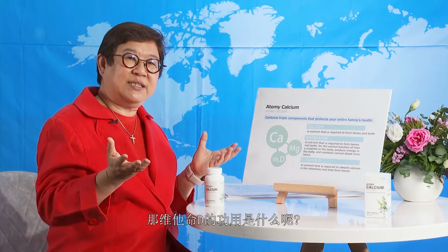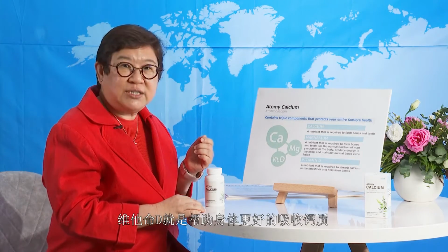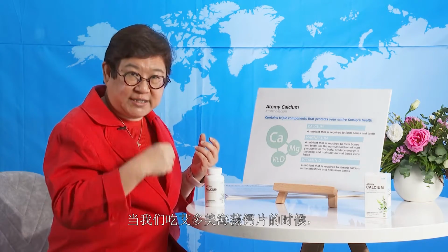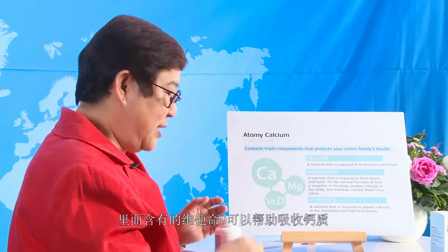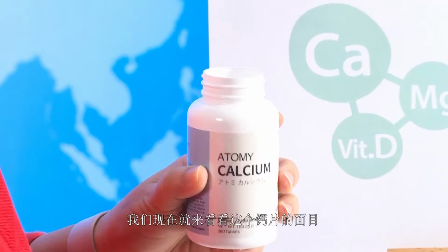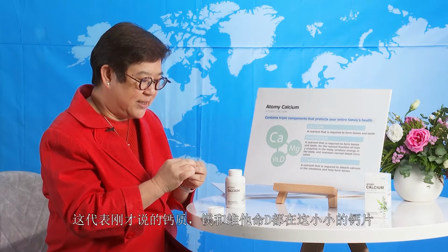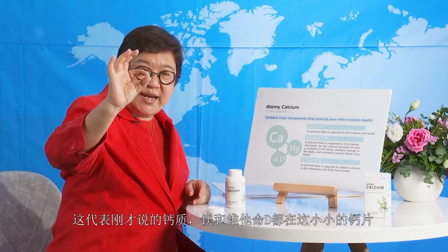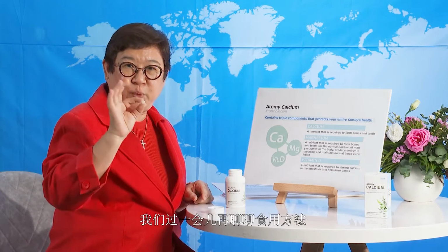Now, what's the function of vitamin Ds? Which we just said, right? You need calcium to be in your bones. Vitamin D is a nutrient for absorption. So as we take the calcium, or rather the Atomy calcium, yeah, we need vitamin D in the component for absorption of the calcium. Right. So I'm going to have a look at this and show you that the tablets that we have is really so small. In other words, the components that I've just shared about, this little calcium tablet contains Ca, Mg, and vitamins D. For the consumption instructions, we will talk a little bit later.